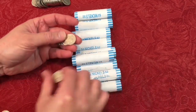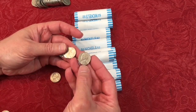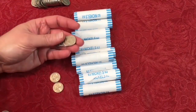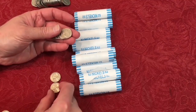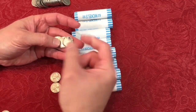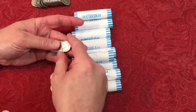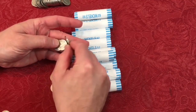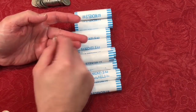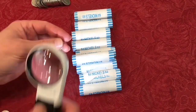1964, not a Denver. 64 Philadelphia, that's not real common. 1976 nickel. Yeah, pretty sure. Yep, 1976 nickel. Philadelphia. 1997, 2000, 2005, 2013 Denver, 1982, and 1999. Take a look at the bottom of this 2013 and see if it's got full steps or not.